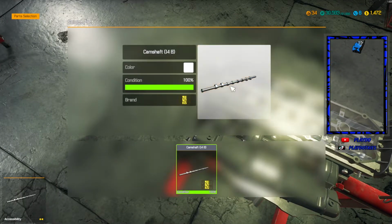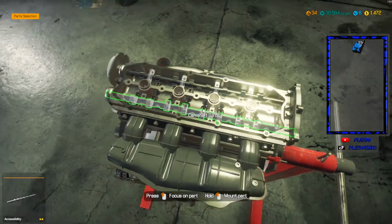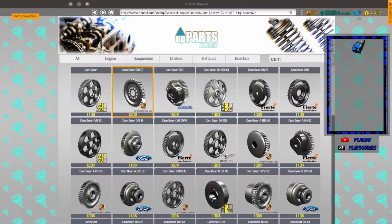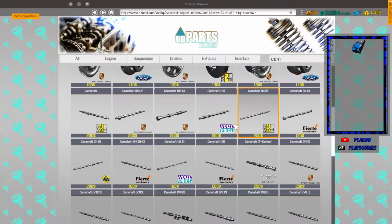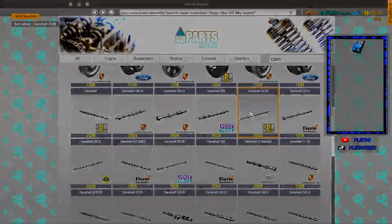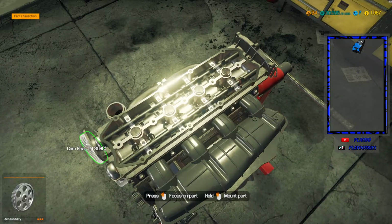Okay, so I gotta put the camshafts in. Cam. See, there'll be cam gears as well, but they might just be the normal gears. We'll just leave it up for now, see when I come back. 14D, is it? I think it's I4D. It's B. Of course it's B. 100, 250. I'm super broke, that's not amazing.